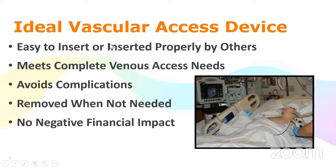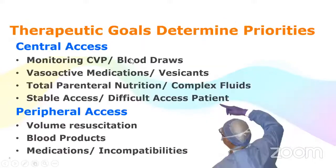If we see the characteristics of an ideal vascular device, it should be easy to insert and can be inserted by other trained staff, like we have trained staff who can put USG-guided PICC lines. Then it meets the complete venous access needs, which I'll be discussing in my subsequent slides, and the complications should be minimal. When not needed, it should be easily removed, and financially also should be okay. So what are the goals?